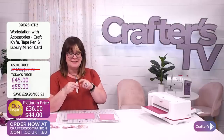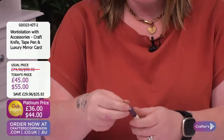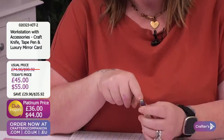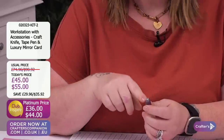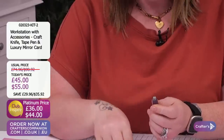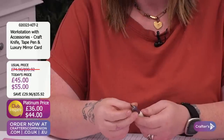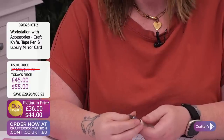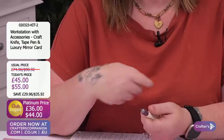I'm not sure if the handle's the same, or if the bit where you put the blade into the top is going to be the same. Because if you see with this one, you can unscrew it, and you've got that cross there. I'm not sure if it's the same on the smaller swivel one. But you can get the replacement blades for both. This is your normal one. If the one that you've got is exactly the same handle as this, then just buy the normal replacement blades, the larger ones rather than the swivel one, and it should fit.